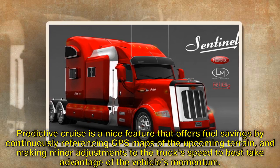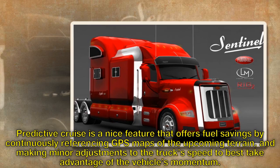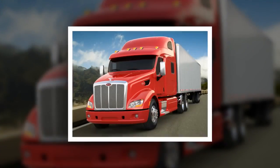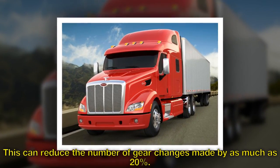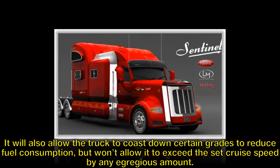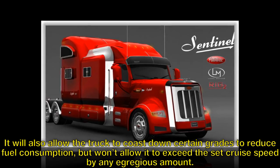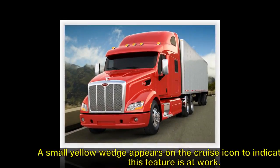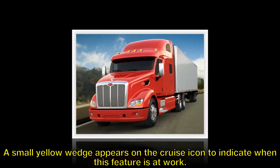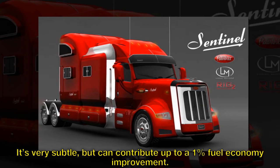Predictive Cruise is a nice feature that offers fuel savings by continuously referencing GPS maps of the upcoming terrain, and making minor adjustments to the truck's speed to best take advantage of the vehicle's momentum. This can reduce the number of gear changes made by as much as 20%. It will also allow the truck to coast down certain grades to reduce fuel consumption, but won't allow it to exceed the set cruise speed by any egregious amount. A small yellow wedge appears on the cruise icon to indicate when this feature is at work. It's very subtle, but can contribute up to a 1% fuel economy improvement.